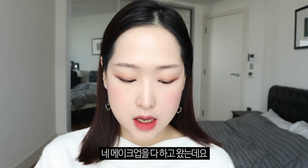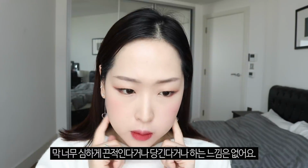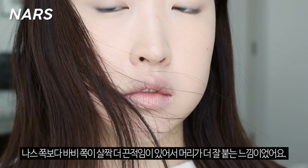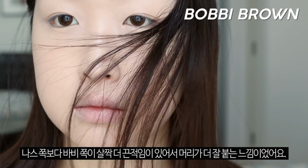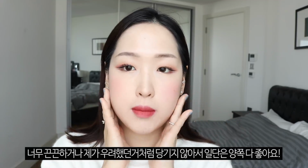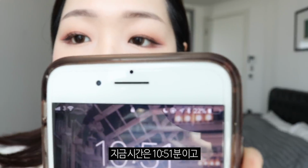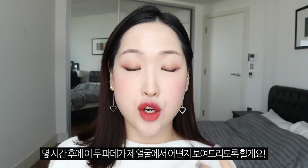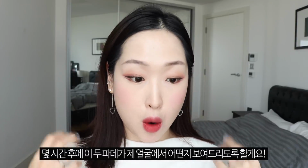Alright, so that's the makeup done. Now it doesn't feel too tacky or too drying on my skin. I think the Bobbi Brown side feels slightly more tacky, but they don't feel overly sticky or drying on my skin, which is good. The time now is 10:51 and I want to check back after a few hours to show you guys how the foundation is looking on my skin.